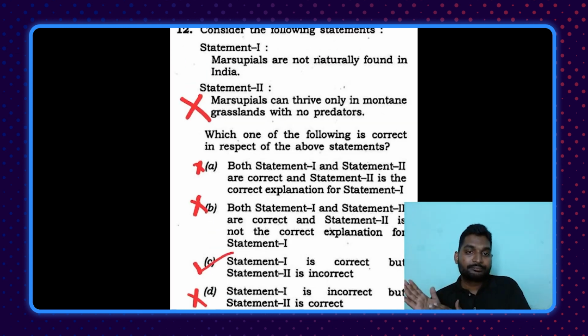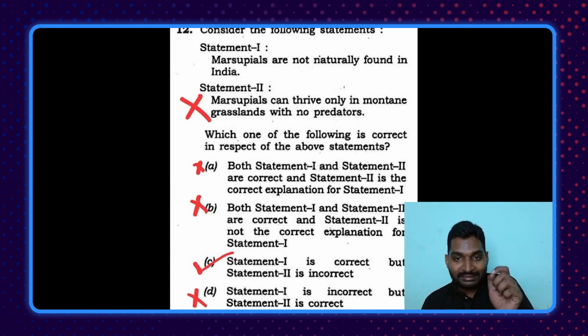Moving ahead, UPSC had asked in statement 1 that marsupials are not naturally found in India, and in statement 2, marsupials can thrive only in montane grasslands with no predators. Now, assuming for a while that we don't know what marsupials are, still we had learned the feasibility test and how statements that are not feasible are more likely to be wrong. Marsupials can thrive only in montane grasslands with no predators.